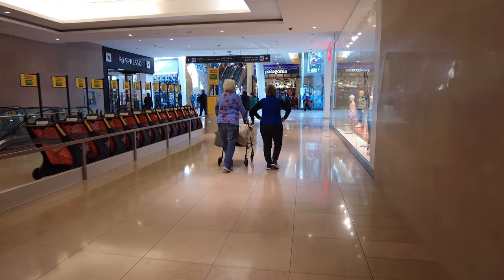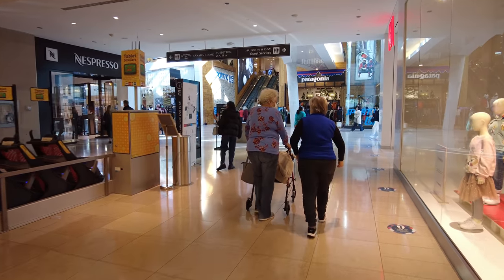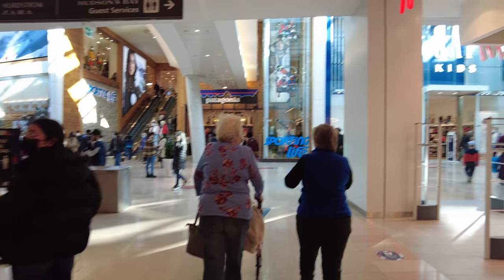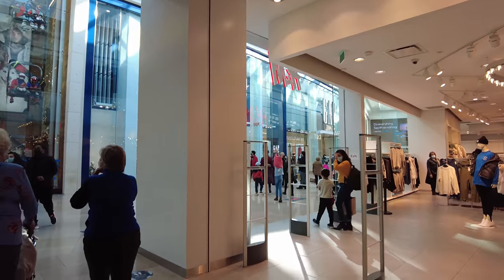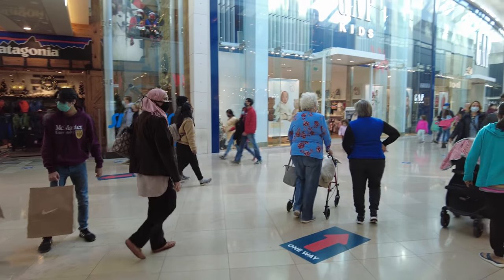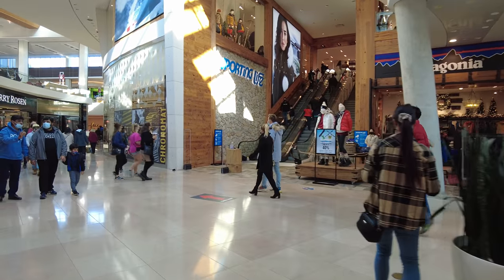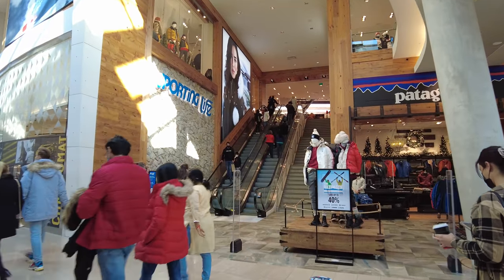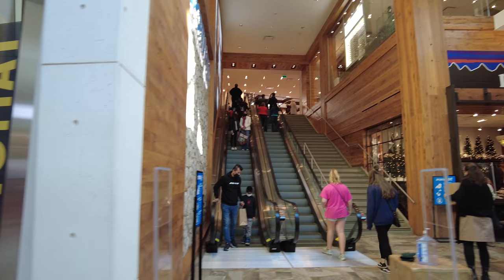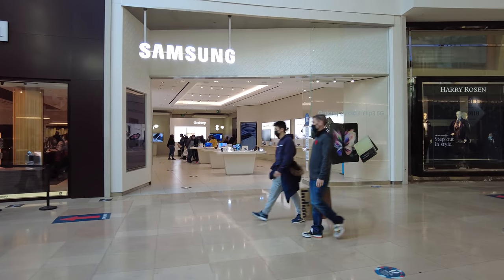So this is a mall that has gone more upscale over the years. It wasn't always full of high-end and luxury brands. It's got a look and feel that's quite similar to Yorkdale, actually. So let's walk around this way. And the last time I was in this mall, I actually went to that Sporting Life. That's where I got my cycling gloves. There's a Samsung store.